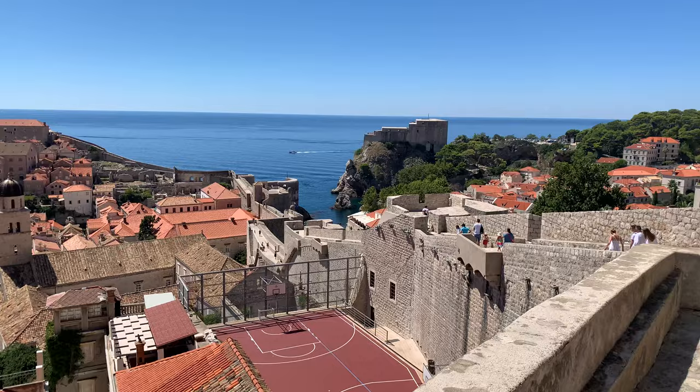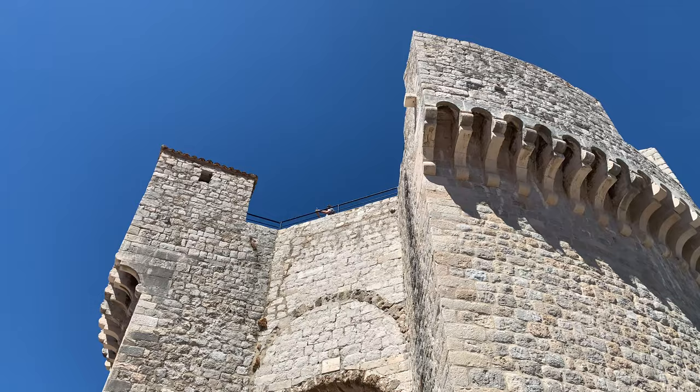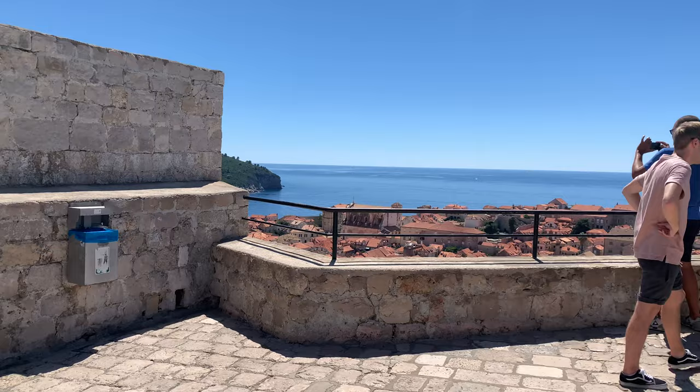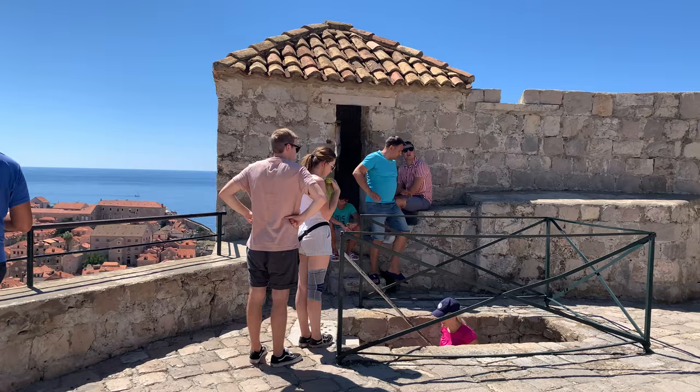We're going to get out of the shade and we're going to attempt to climb this. Well, we've made it to the top. It's just a flat area. Little set of steps to get up. They weren't too bad. I think you spend 5 minutes up here, that's it.